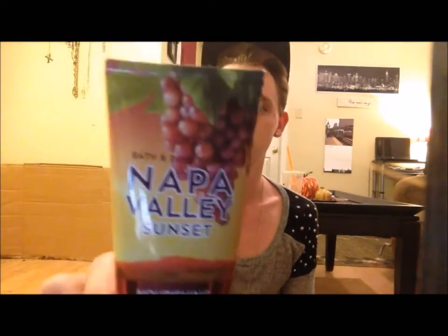So that was that, and now I have two lotions. One is fall, one is wine. The first one is wine. This one is one of their newer scents, Napa Valley Sunset. This is their hand cream, looks like this. And what I like about this is a strong wine scent. Like, you smell the grapes instantly. Grapes, a strong fruity wine.